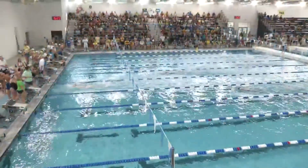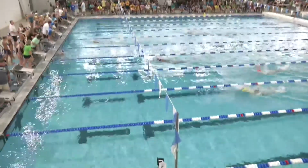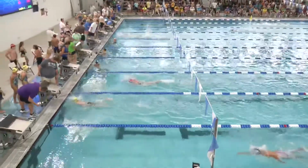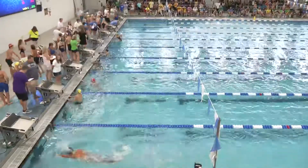And here comes North Charleston. They're going to barely miss getting under 2 minutes. 26.1 for Hayden Southern on the end there. Northbridge finishes second at 2:04.58, and Daniel Island takes third in 2:07.49. Park Shore fourth, Sneak Farm fifth.